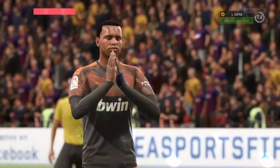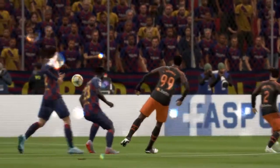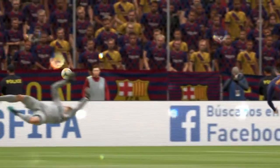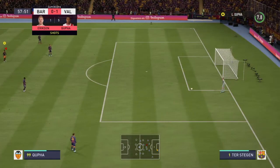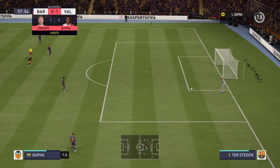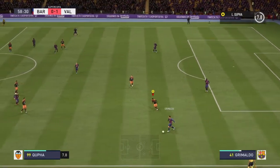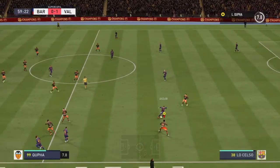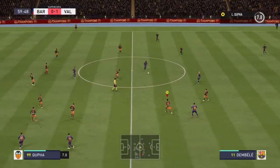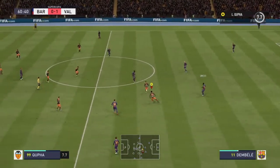Got in well for the chance and couldn't quite supply the finish. Yeah, nothing wrong with that effort. The keeper was a touch worried there for a second. Lionel Messi. Dembele. Well, we're two-thirds of the way through the 90 minutes. Half an hour to go.